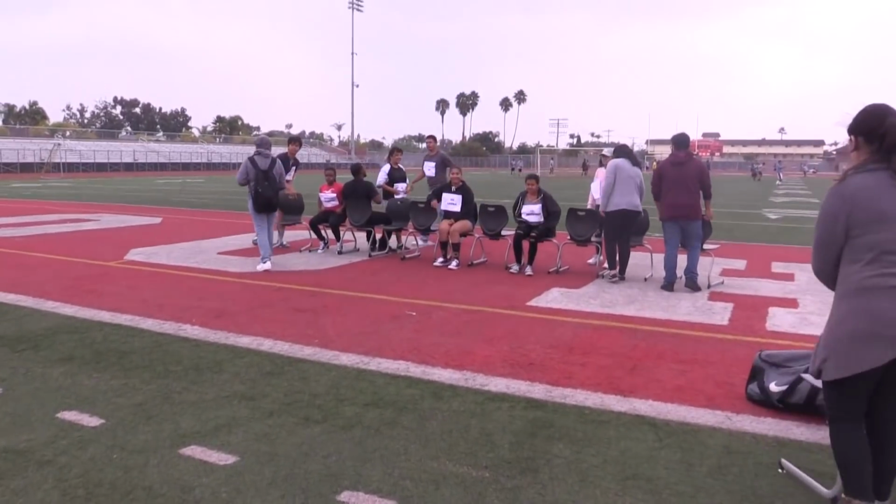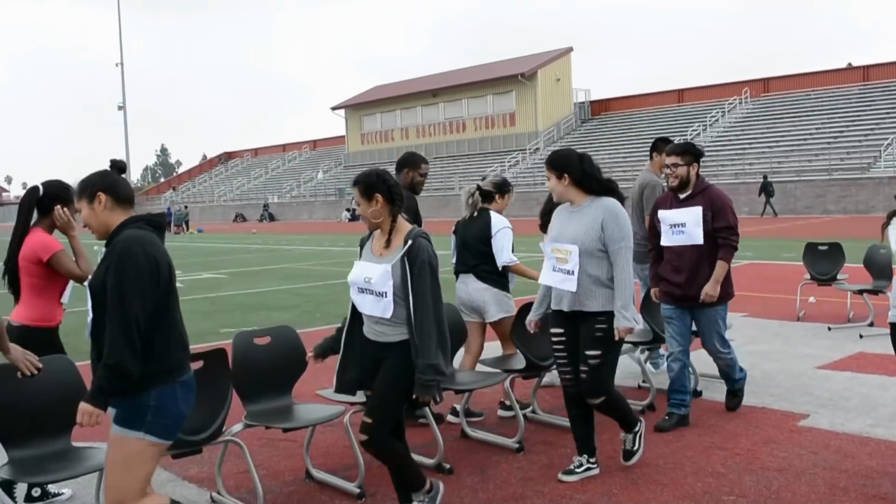A childhood favorite from your youth. You probably played this in elementary school. It is one of the more difficult games that you could play. It is musical chairs. Let's see the action. In 3, 2, 1, begin. Wow, it's so loud.